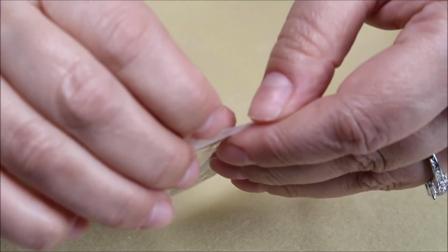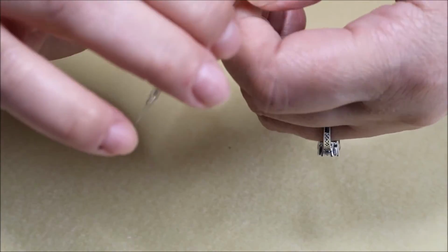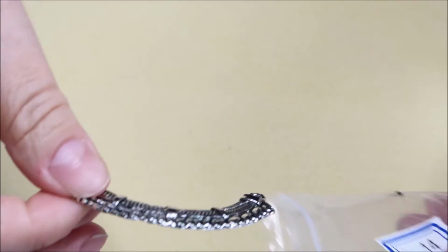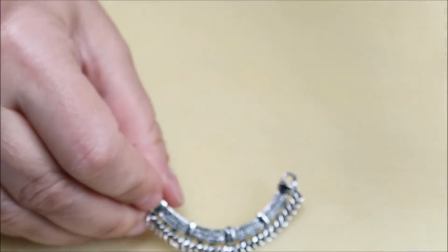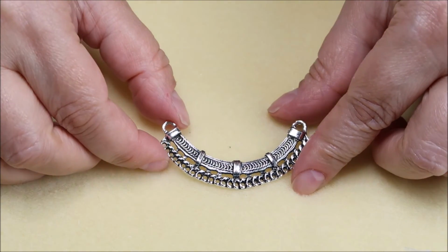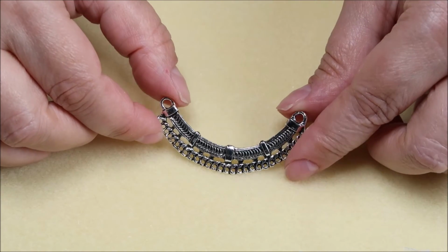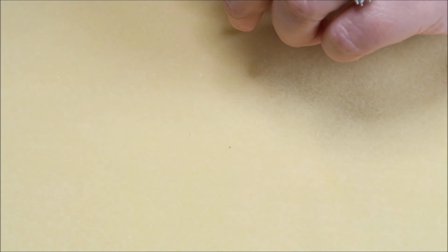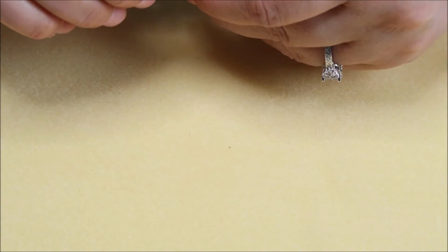We have 14. 14 is a 26 by 59 mil curved chandelier focal. So here's our focal. Look at that, huh? That's a nice focal piece.